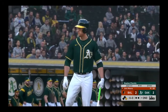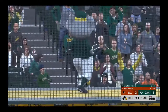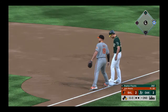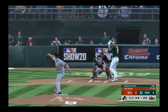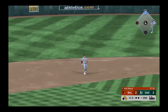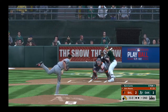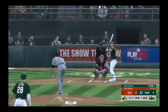Coming to the plate now, Stephen Piscotty, as he'll get his first opportunity in this one. Now a throw over, just keeping him close. He's ready. Here's the first offering. Back up the middle and in for a base hit. Now batting, center fielder, Mark Canha. Lifted down the line in left. Left fielder is on the move, and they can't run it down. None out, runners at first and second.